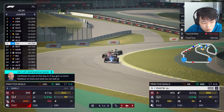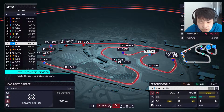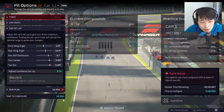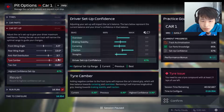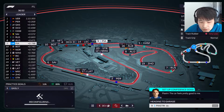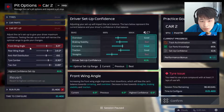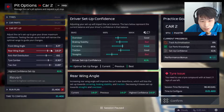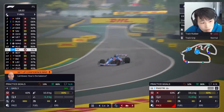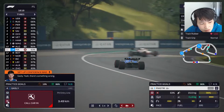There we go. Confidence is good. Not bad. If confidence is good, we can work on it. So let's take a look. 67, not too shabby. Confidence is only good. Let's reconfigure for you, mate. Oof, bad on the straights. Ooh, confidence is bad now. Yikes. Yeah, there's something wrong.